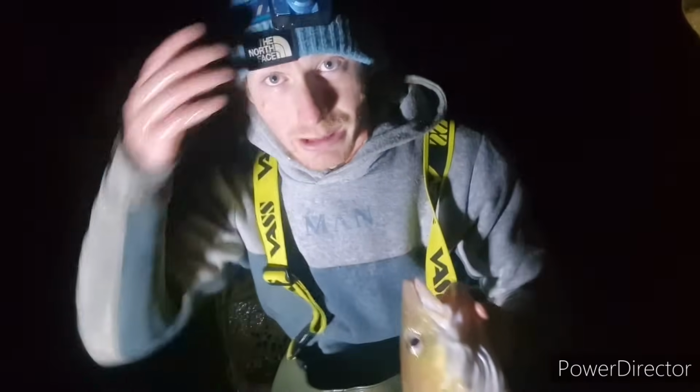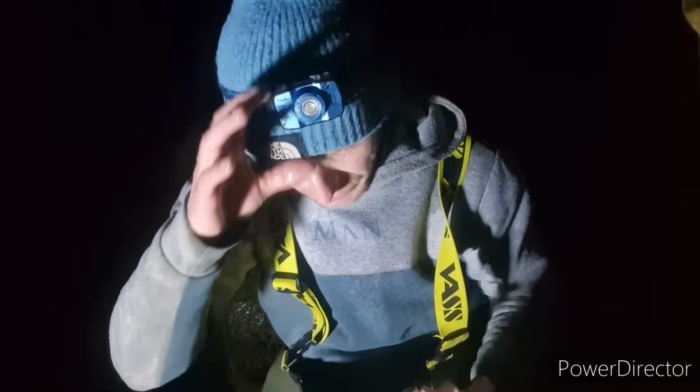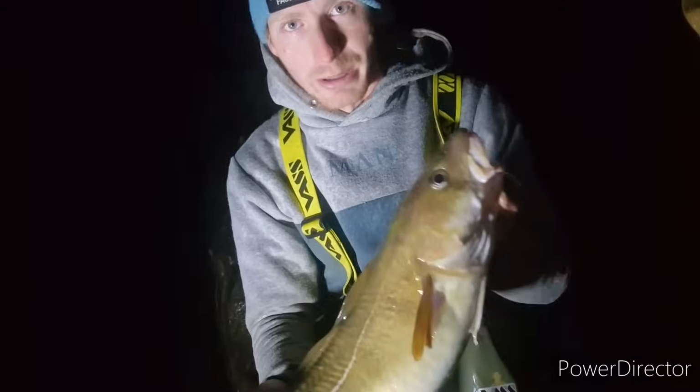It's only my second cod as well over this side. As I say, there's not many cod around at all, guys. This fish fell on a Kaiton Bluey. I don't know if you can see it down its neck. It's right down there somewhere.